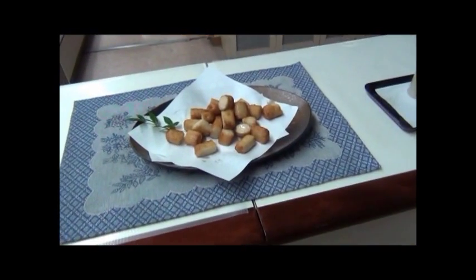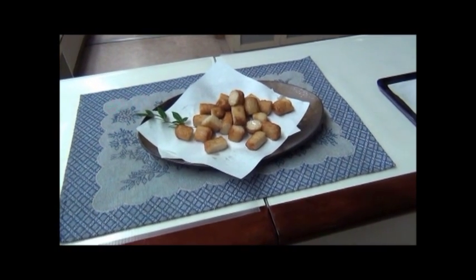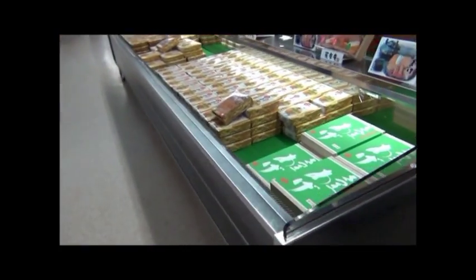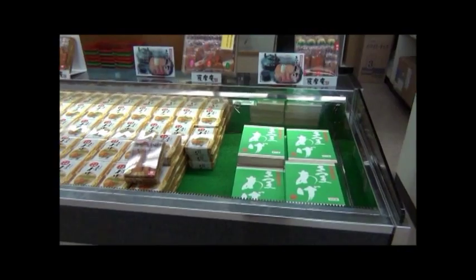This is Satsuma-age, frying fish paste sold like this at this counter. The package of Satsuma-age is just like this.